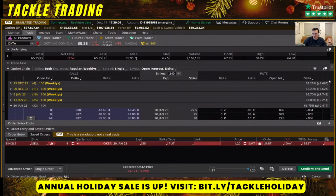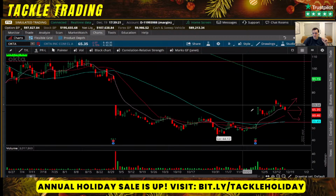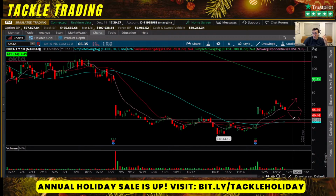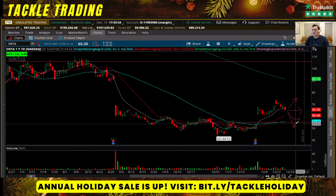Well, that's what the delta told you, right? Delta's probability here. I sold a 16 delta put. There's a 16% chance it's going to be in the money, which means there's an 84% chance it's going to be out of the money. The market's telling you there's about an 84% chance this put's going to be worth zero. Pretty high probability, right? If it goes below 55, then you're going to have to really decide, do you want to buy the stock or not? Is that why you entered this trade?